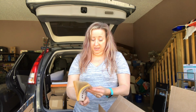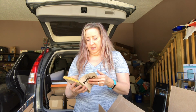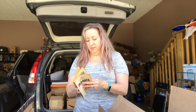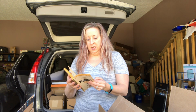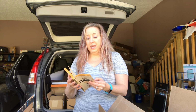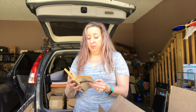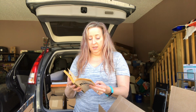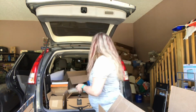It's old. Let's see what year this is. Gosh, pages are all yellow. I'm afraid they're gonna fall out. Knox edition, published December 1964. Bantam edition, published February of 1968. So this is definitely from the 60s. Wow, that's pretty cool.